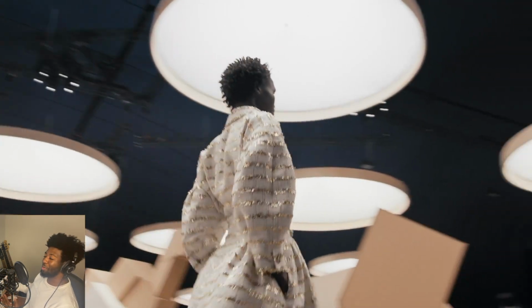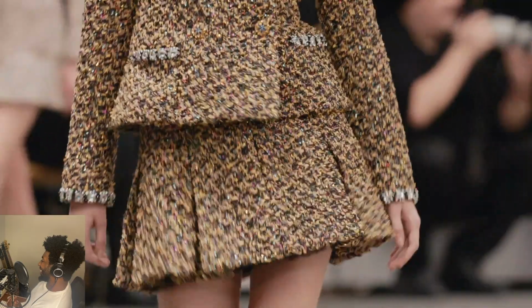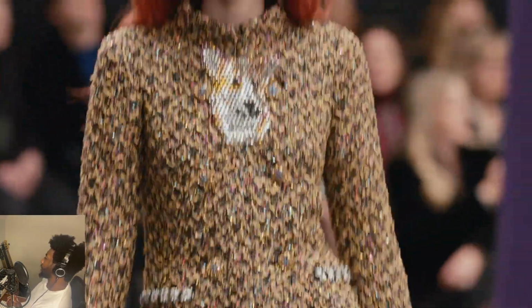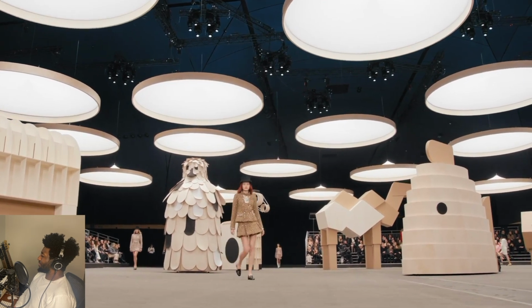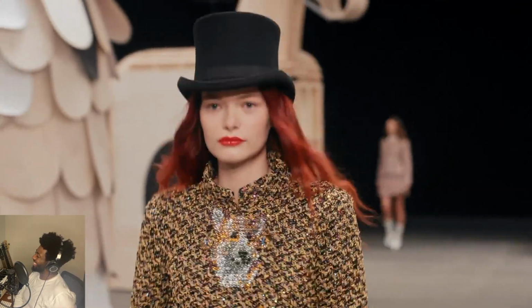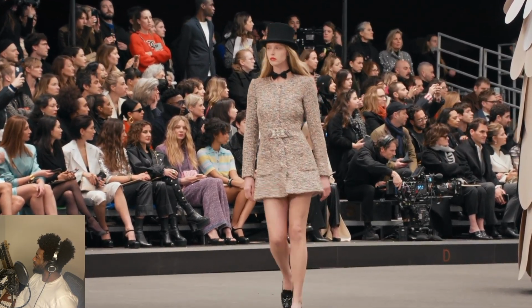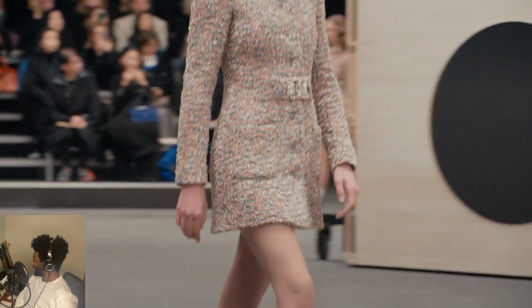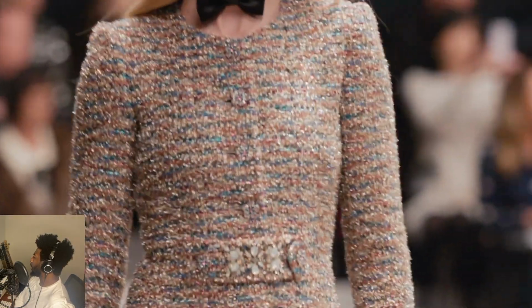Again, please bear with me. Feeling under the weather. The show must go on. I like the little magic hats. The top hats, they're cute. Really love this colorful tweed right here.